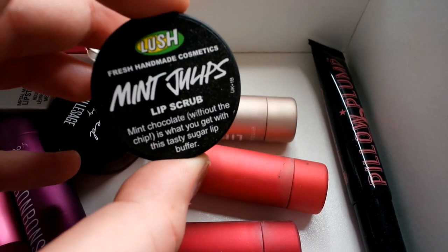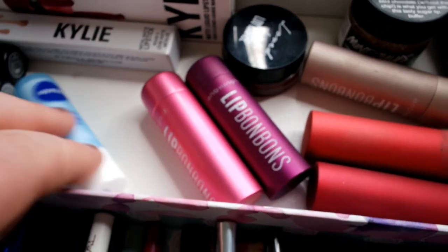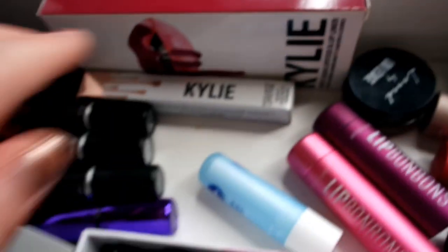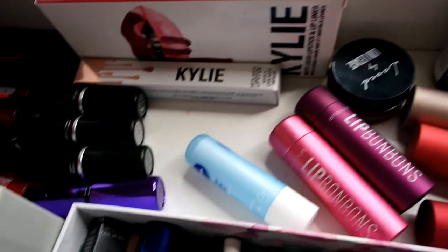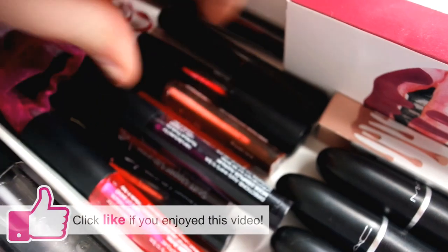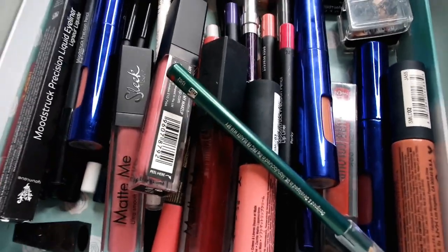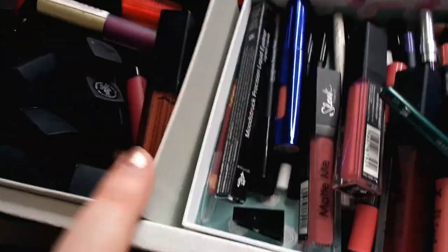My lip balm here, and there's a lip plumping one by Sophie Mary. And I have my Lush lip scrub. So all my lip balms are here. I've got another one. These are Unique ones. And then I have my Kylie products. Some matte lipsticks. These are like my favourite ones. All these different colour lipsticks. Some glitter lips. I think this is a glossy box lid. And this is the box.